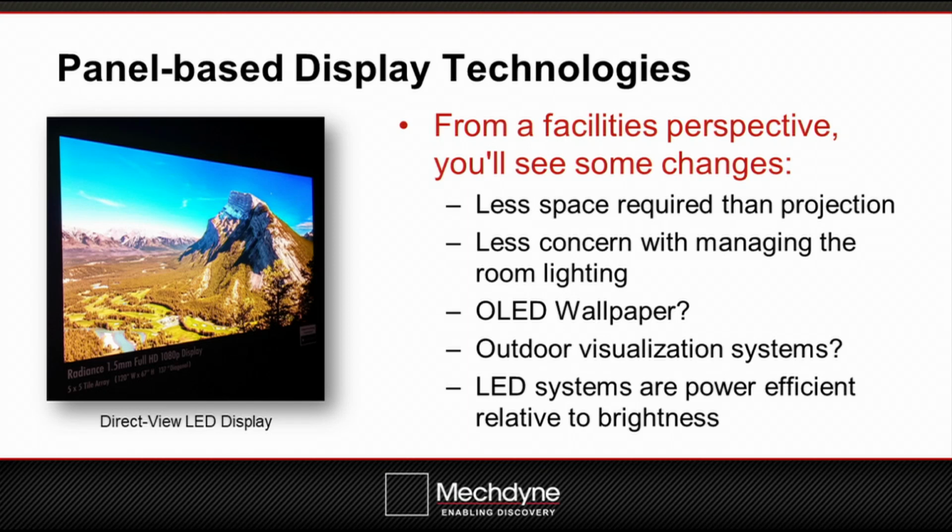Flat panel technologies require much less space than projection, especially rear projection type technologies. You're less concerned with managing the room lighting. With projection, you have to be really careful with room lighting. When you have flat panel based technologies that are producing their own light, it's actually a much easier task to work with them in a well-lit space.